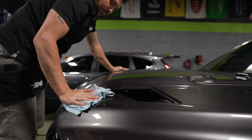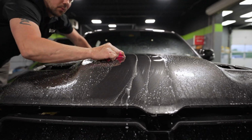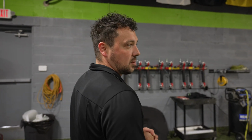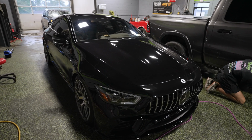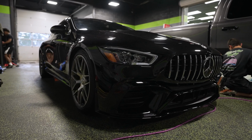This Dodge Ram, me and Max are actually doing a track package on it right now. We got the front end done. He's finishing the rockers, and then that'll be getting ready to go home for the customer. Beside the Ram, Caleb's working on a GT63S. This thing got a full Expel 10 mil wrap, and then Caleb's finishing it up with an Expel fusion coating.